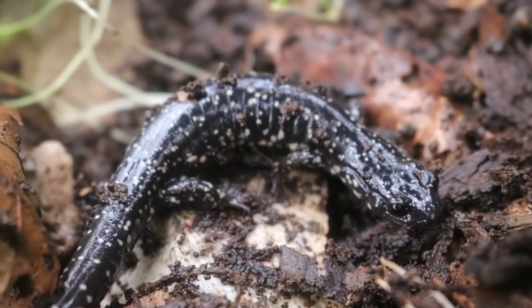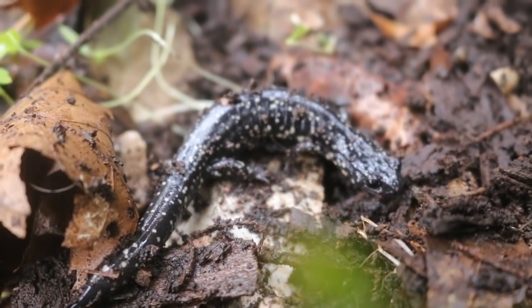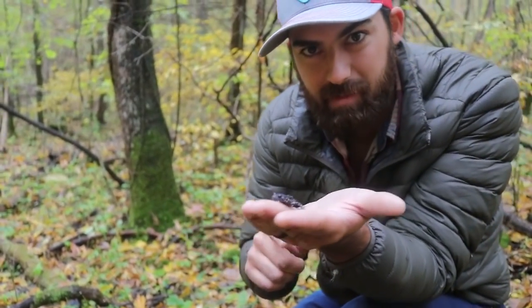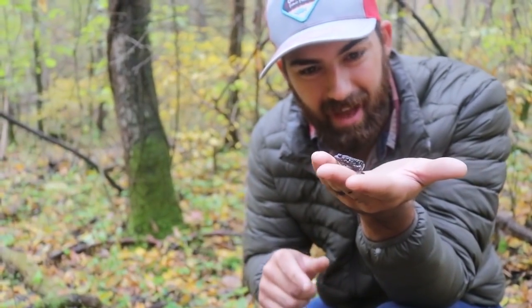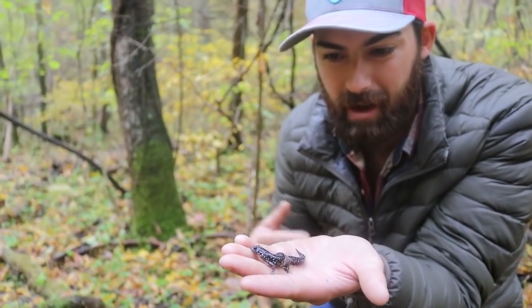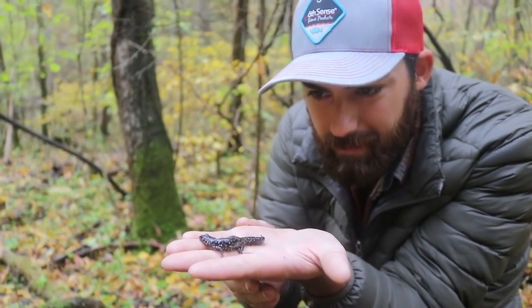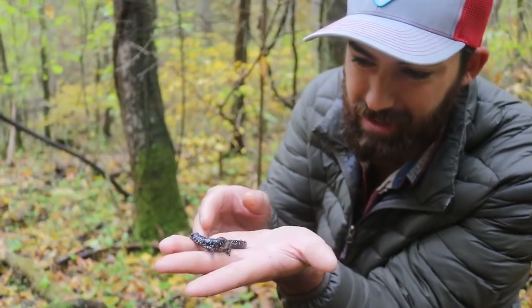But look at him. This is another plethodontid salamander. It's lungless, meaning that it breathes solely through its skin. The scientific name of the species is Plethodon albagula. And this has got to be one of my most favorite plethodontid salamanders. Nothing makes me smile more than these little salamanders.